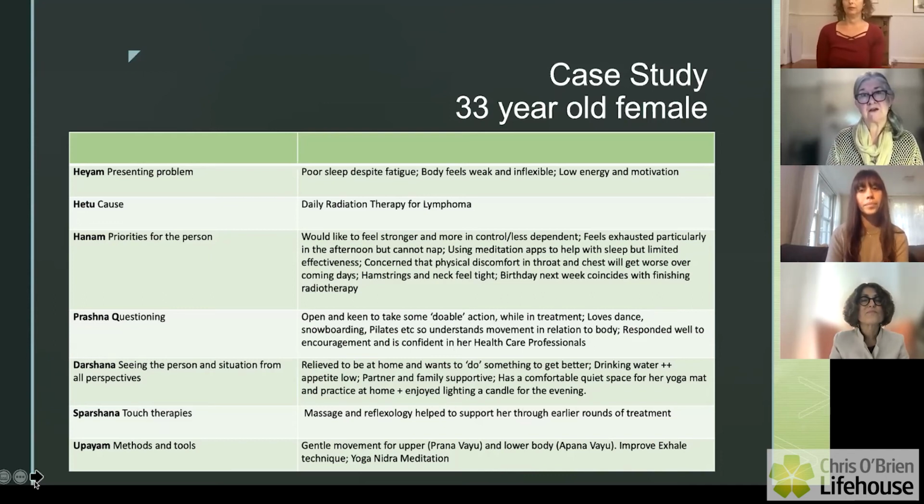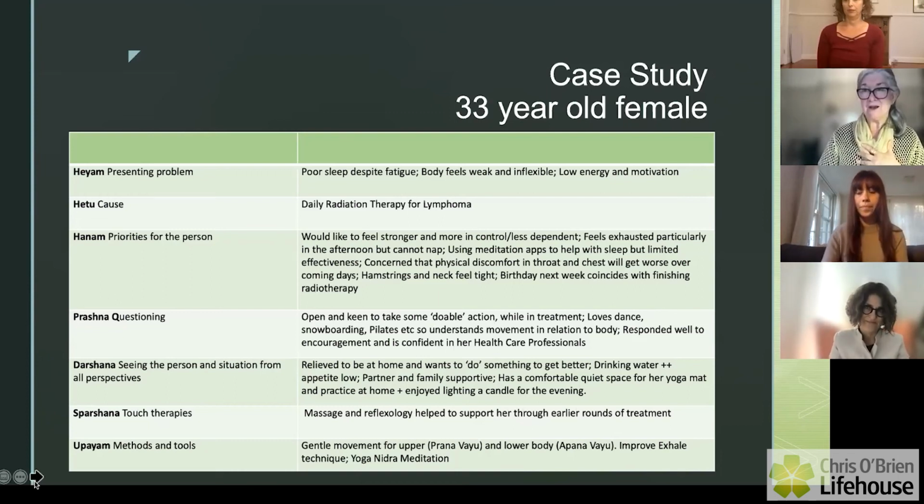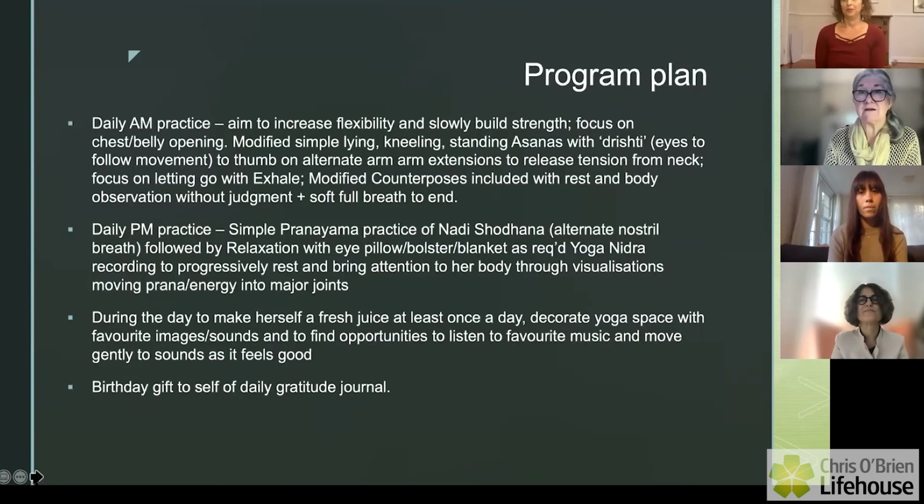In terms of touch therapy, she had been accessing massage and reflexology in earlier parts of her treatment, which she found very helpful. So for me, the methods and the tools were using asana and pranayama, the body and the breath movements, to increase energy in her chest, the prana vayu, and in her belly, the apana vayu, which are energy centers, to improve her exhale and to help her with some yoga nidra as a form of meditation and relaxation.